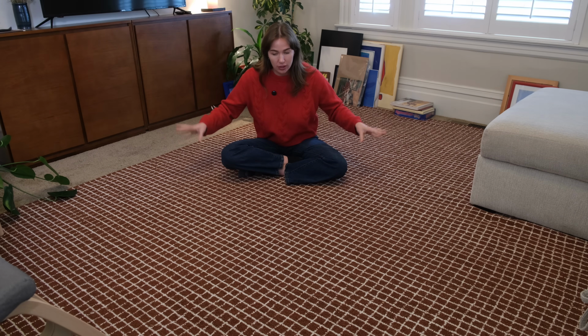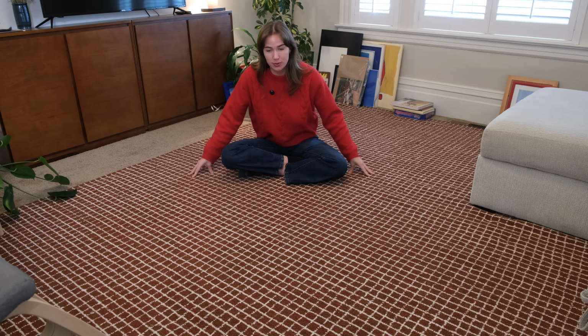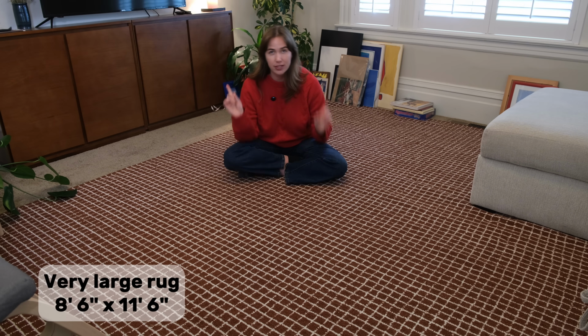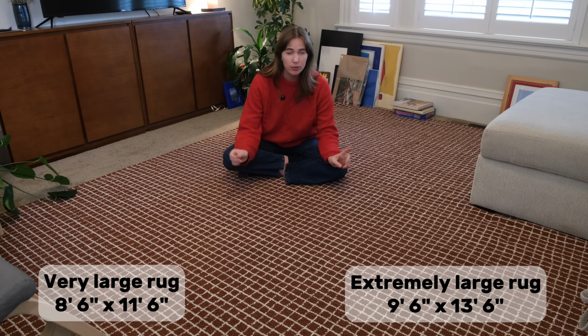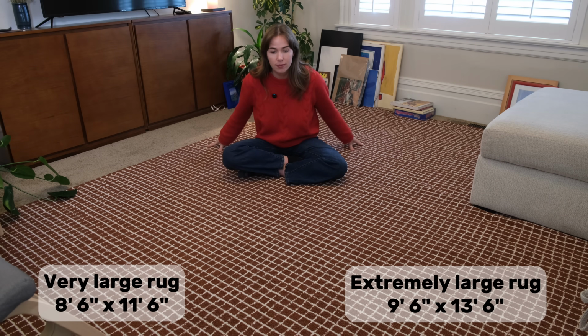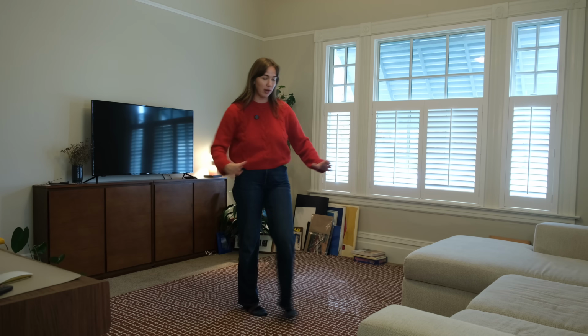We addressed the first order of business, which was covering these ugly carpeted floors with a pretty cool rug. We opted for a very large rug instead of an extremely large rug, which I somewhat regret. But alas, we're here. It looks better. I think a round coffee table will be really good for everyone mentally. We will all feel like a part of the group.